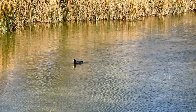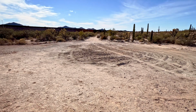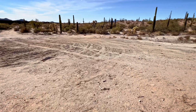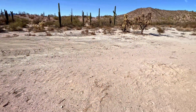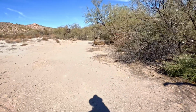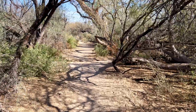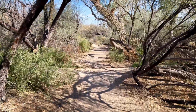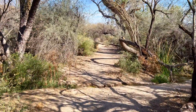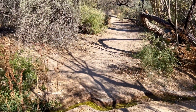He's coming this way. I'm not sure you're supposed to, but somebody has driven up here. Almost looks like a parking area here. And they have a picnic table right over here. So this is the path around the other side of the lake. We have a spring here, maybe?